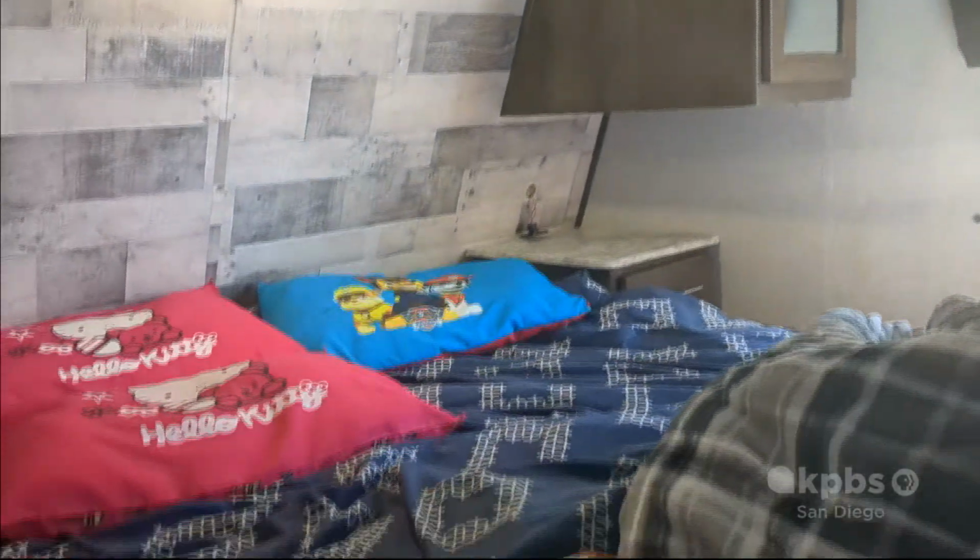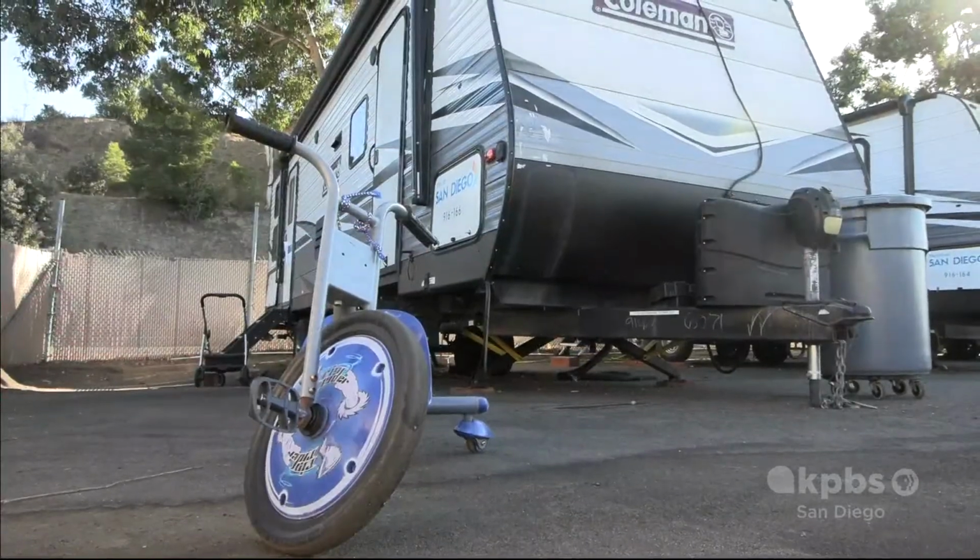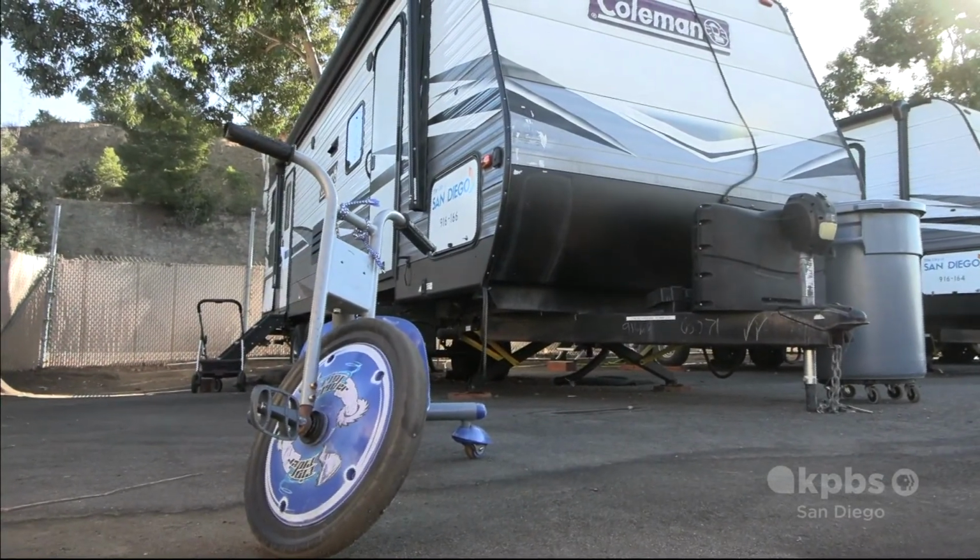Herrera says her children are happy and thriving at this safe parking site, but the number one question they keep asking her is, "When are we going to get a house?" And so now we're almost there.